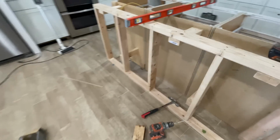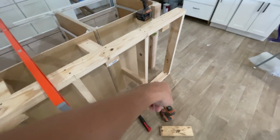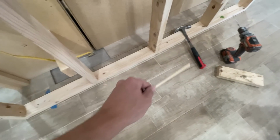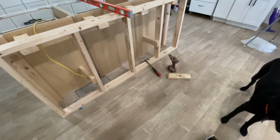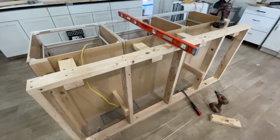I don't know if y'all could tell what I was doing, but I actually used a concrete drill bit and drilled in a couple different spots. And then I drilled a 1/4-inch hole, shoved a 1/4-inch dowel down inside it, and then screwed into it. And that's how you can anchor stuff to concrete. So it works really well, and it's holding this thing solid. So I'm pretty excited about it.